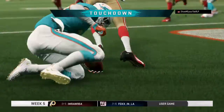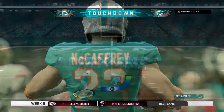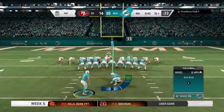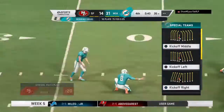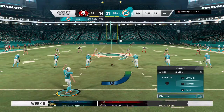That is caught by McCaffrey. Touchdown, Miami. Christian McCaffrey with his second touchdown of the game, fourth of the year. And the Dolphins are able to extend that advantage. Extra point right down the middle. And that'll make this a 3-score game now. The lead moves to 17.